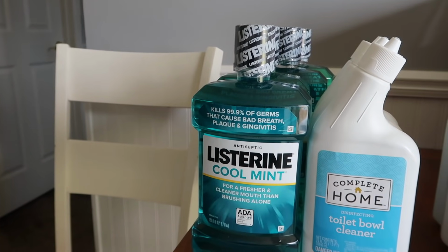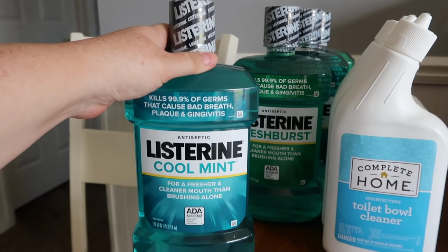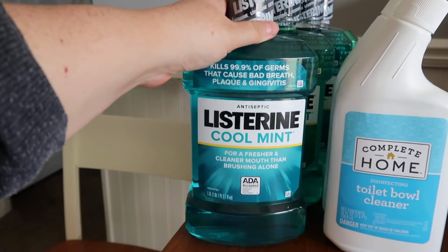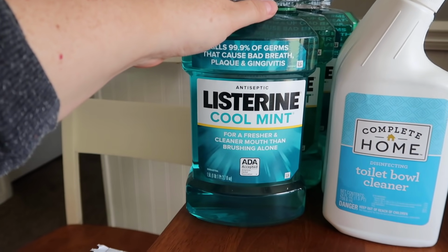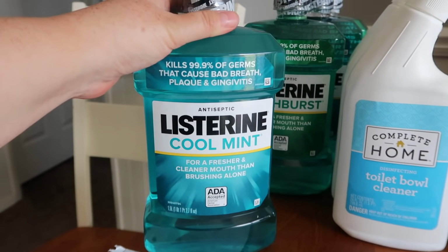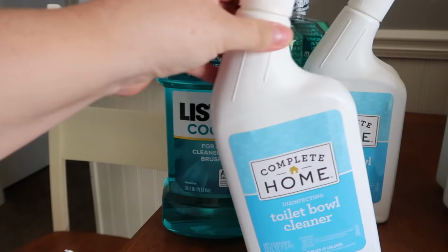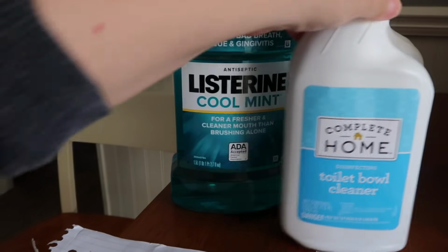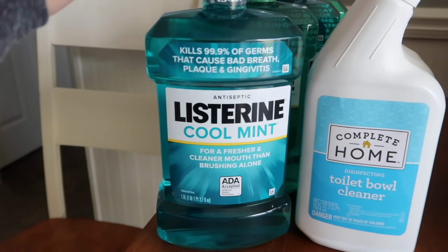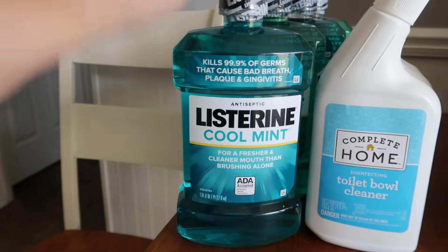So what I did, guys, was I bought $30 of Listerine. These are $7.99 each. And I had a spend $35, get $8 back in Walgreens cash. So buying 4 of these, I would still be a bit short. So I had to grab these clearance toilet bowl cleaners to get me to that $35 mark. So just to jog you through the math, these are the 1.5 liter ones.